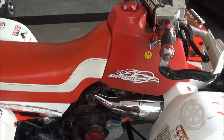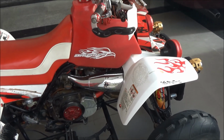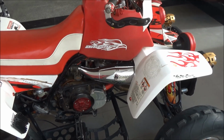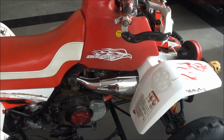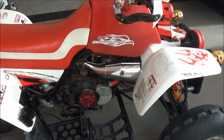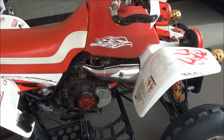If I rode the bike in that condition, the engine will be running in lean mix. Fuel to air mixture will be lean. It means it will be burning hot inside the engine, will cause overheat, will cause issues. Most of two-strokes failures are because of either bad mix or overheat.